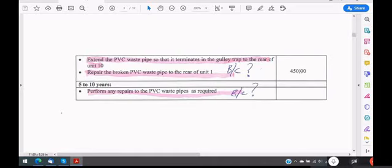Rear of unit 10. I think that has been done. Yeah. That was all done? Yes. Okay, that has been done, and body corp question mark, obviously it's not a body corp responsibility to do that. So the owner fixed that up, I believe.